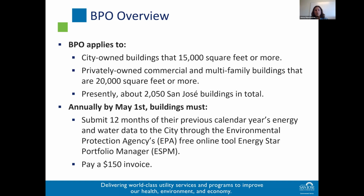The requirements for the ordinance is that annually by May 1st, buildings must submit 12 months of their previous calendar year's energy and water data to the city through the Environmental Protection Agency's free online tool known as Energy Star Portfolio Manager. And then they also have to pay an annual $150 invoice.